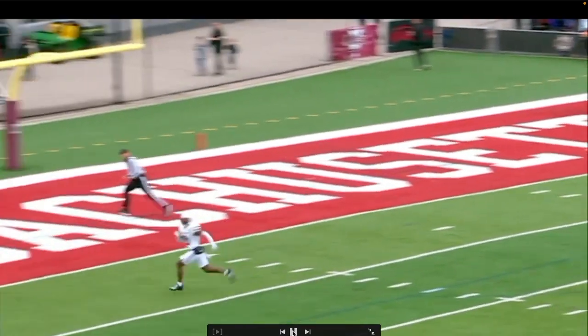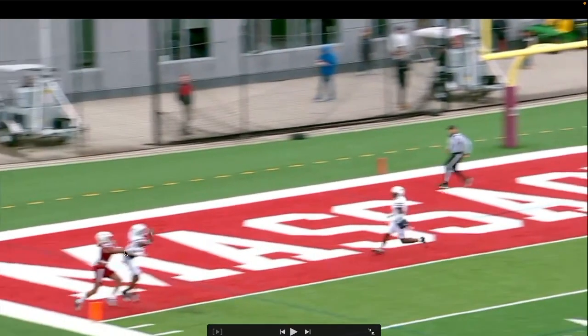As you're going to see it here again. Look, a little bit too far behind Gibson. I know that he's aiming for this pylon most likely, but in this situation, just not worth risking it on first down.